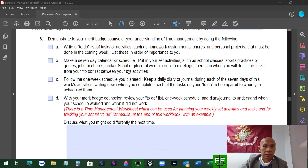This is just like you would budget, like I said before, just like you would budget for how much you spend. You would also budget your time, right? If you've ever heard the phrase "time is money," right? Time equals money. It's very, very true. Very, very much applies.